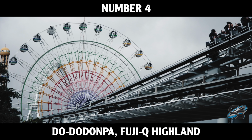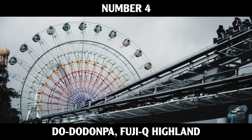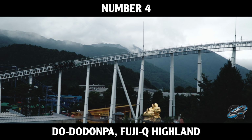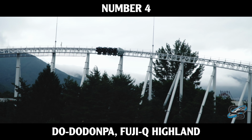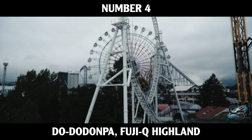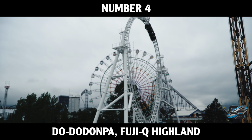And just one spot above it, located in the same park, is DO-DODONPA. And you might think that this ride should be a bit higher up, but really the whole reason why it's this high up at all is because that launch is so unbelievable. It's the world's fastest accelerating roller coaster. It is ridiculous how fast it builds up that speed, but unfortunately the rest of the ride is just kind of okay, but that launch is definitely good enough that it deserves to be in the top 5.